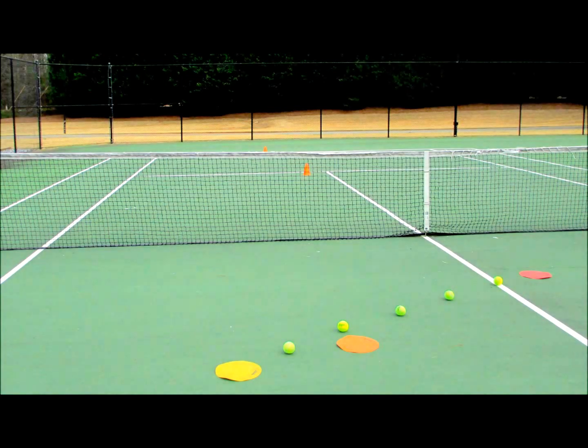Remember, one of the hardest things about poaching is knowing when to leave, because obviously if you leave too soon, you've given yourself away and your opponent can hit behind you or down the alley. So the best time to leave is right as your opponent's racket is moving forward on their stroke. At that point, they really can't change their mind. They're sort of locked into the shot that they're going to hit. So that's the best time to move.